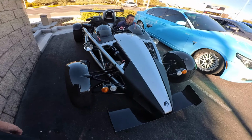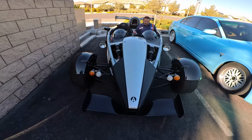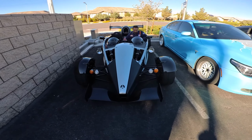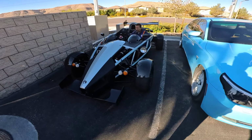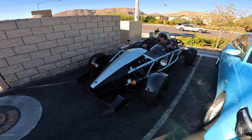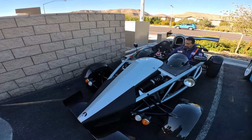There you have it, and I'm guessing the owner is accustomed to this kind of attention when you drive one of these things around. So there it is, Ariel Atom. Wild. Everything's exposed on the car. There's no body on it.